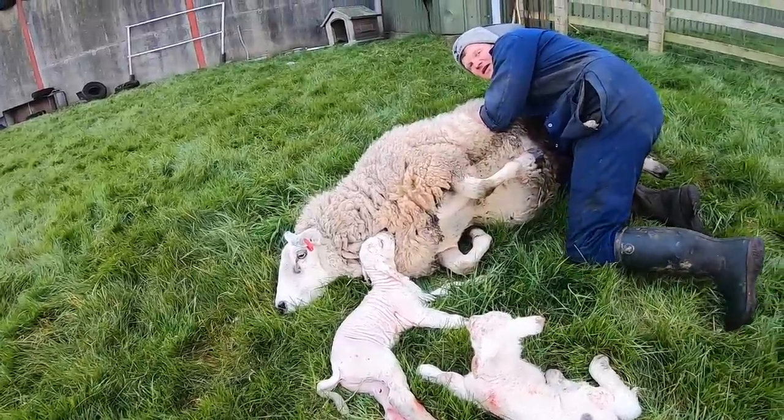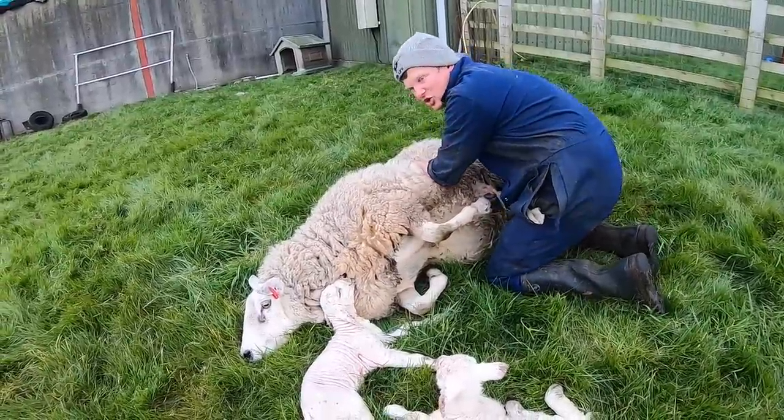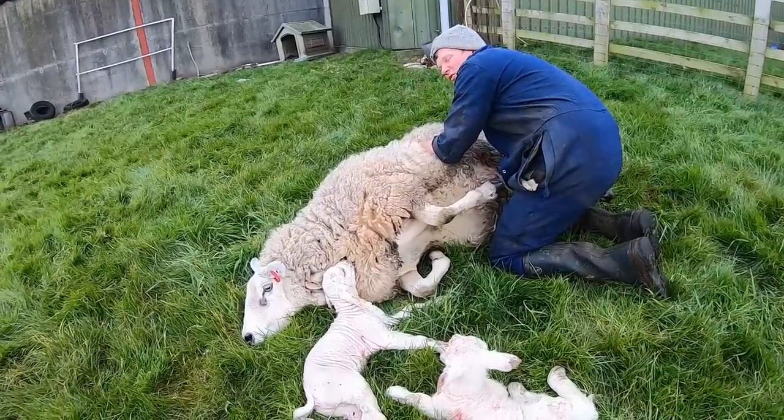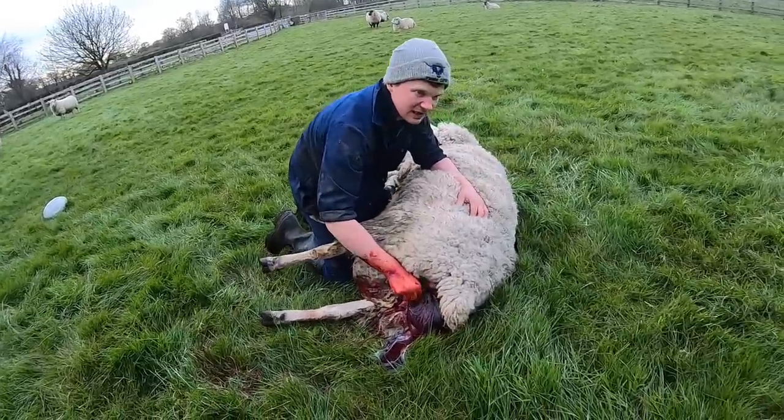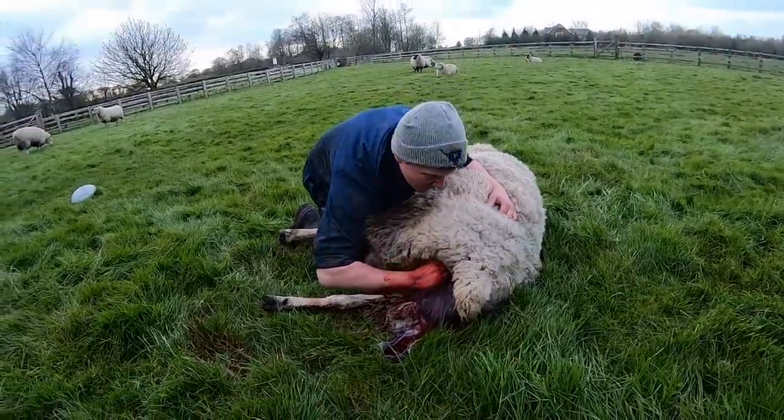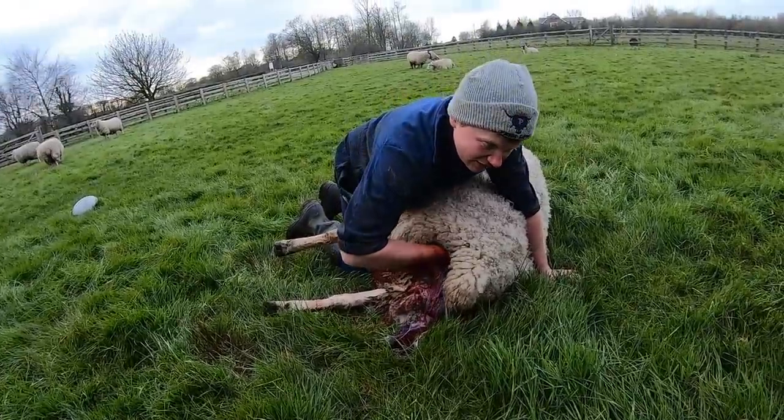Mum's licking lambs, which is perfect. It's what we want. Sorry for anyone who's having their dinner.